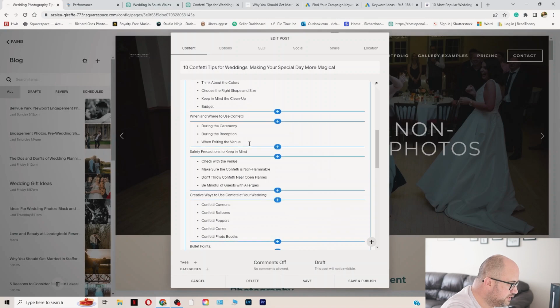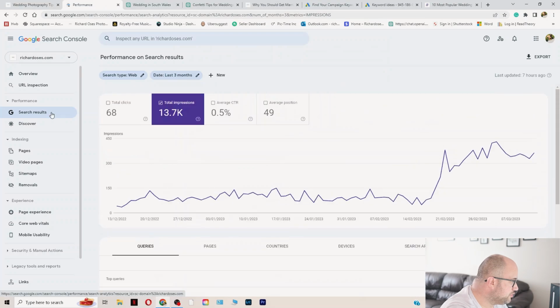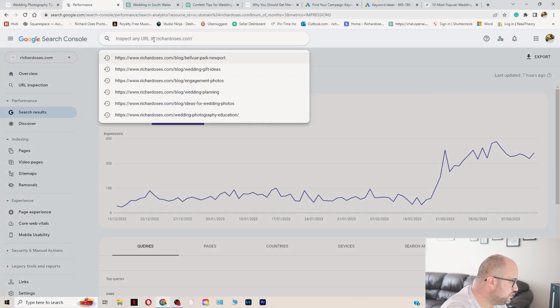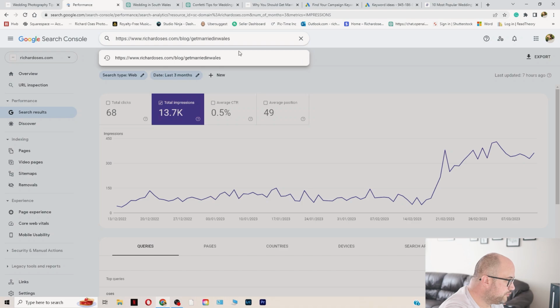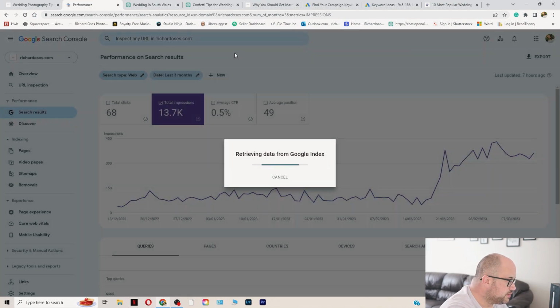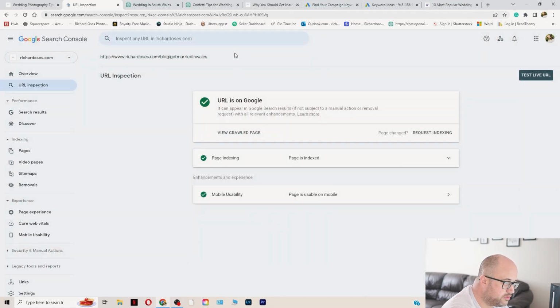I'm not going to save and publish it because I've actually written one recently. But when you publish that, what you want to do is go over to your Google Search Console, URL inspection, then get the URL of the new blog, and then you paste it into here, and it will show you whether the URL has been indexed. 9 times out of 10, you just produced it. It's not going to be, so you need to click on request index then, which I'm not going to do, but that's what you would do.